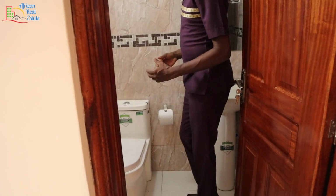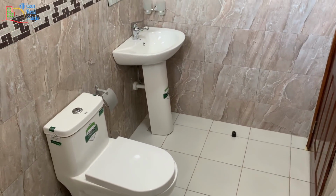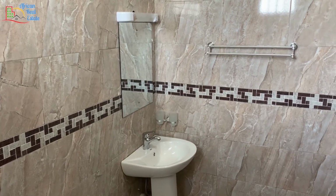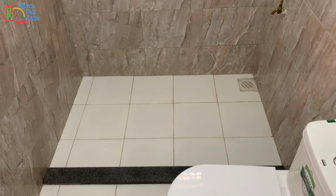This bathroom is slightly bigger than the one that we found in the first bedroom. It comes with all the basic amenities, and its showering cubicle is here. Let me take you to the primary bedroom.